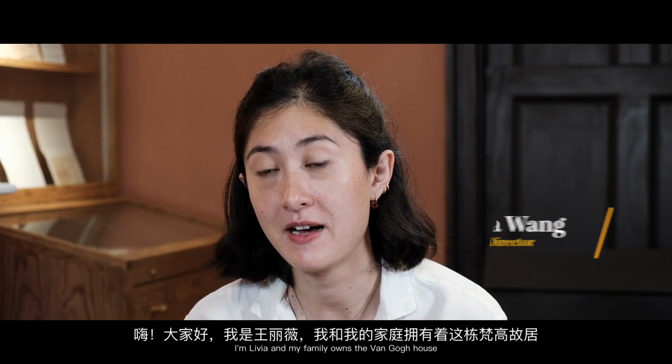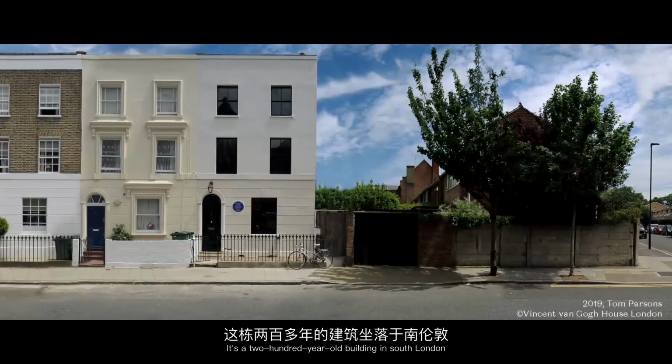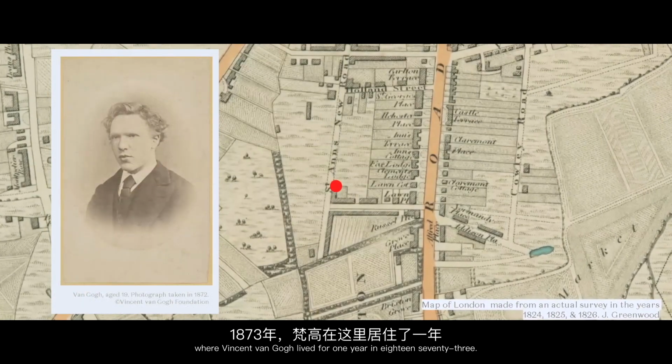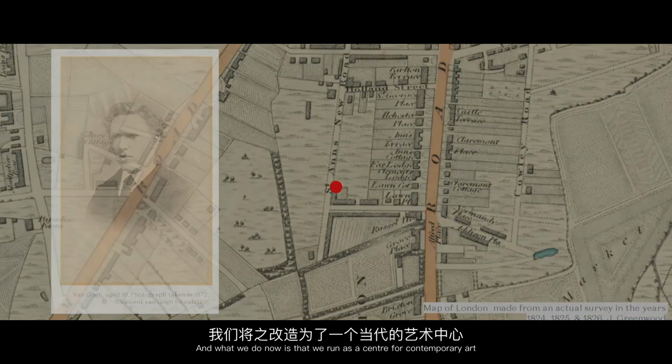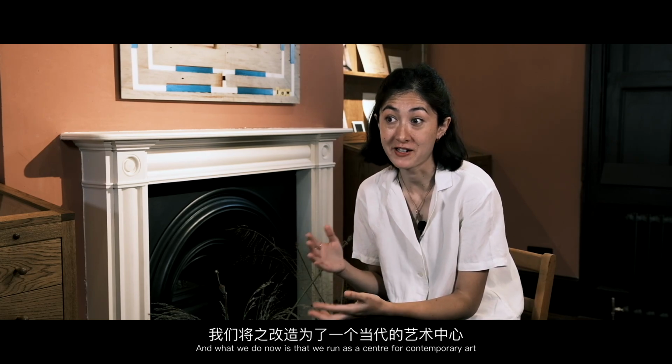I'm Livia, and my family owns the Van Gogh house. It's a 200-year-old building in South London where Vincent van Gogh lived for 1 year in 1873. And what we do now is run it as a centre for contemporary art.